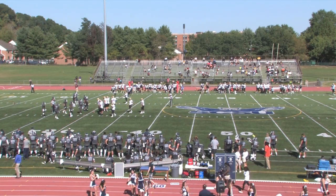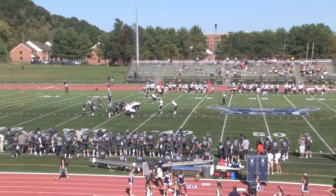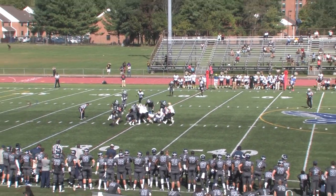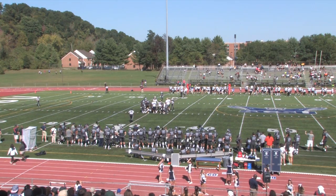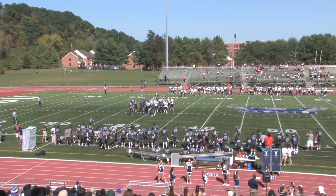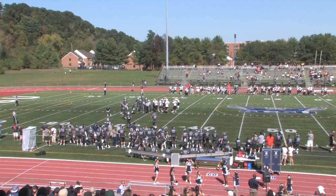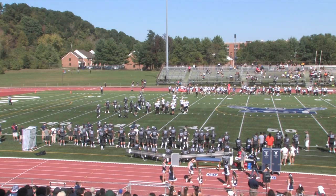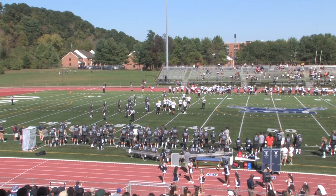The beginning of the fourth quarter. Third and one on the 31-yard line, AIC ball. Quarterback looks to sneak. Arduino on the quarterback keeper. Short yard gain on the play. It's 1 yard and enough for a first down. Looks to be enough for another AIC first down.